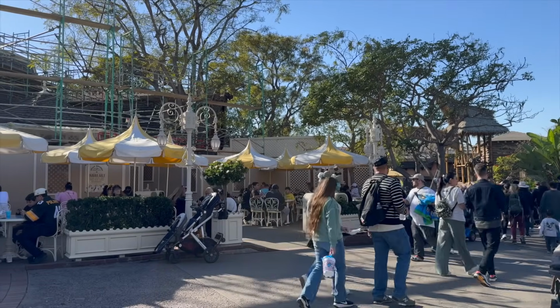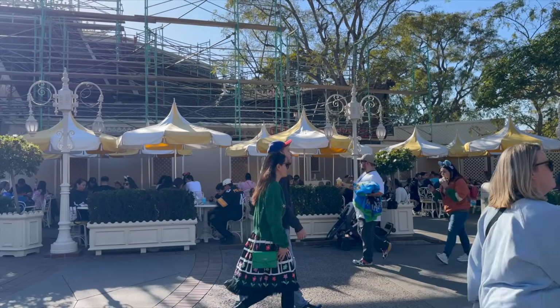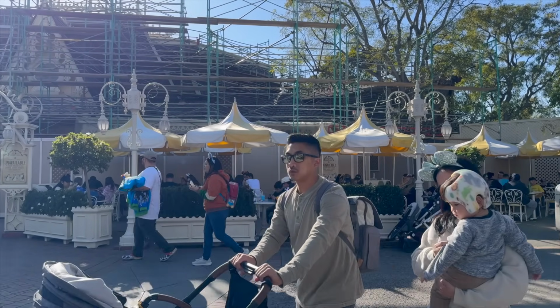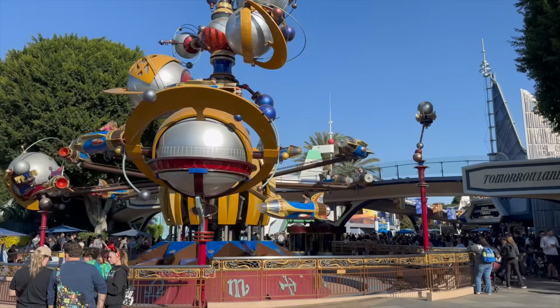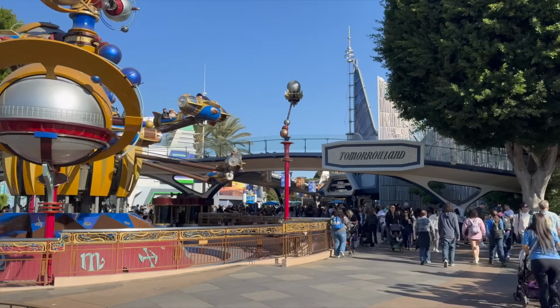Now you guys can see that there is still some seating here at the Jolly Holiday. So right here on the outside, it looks like there's still plenty of seating to sit down. So if you guys want to enjoy some things, it's still available. Now it's time to head inside Tomorrowland and check what updates we can find over here.